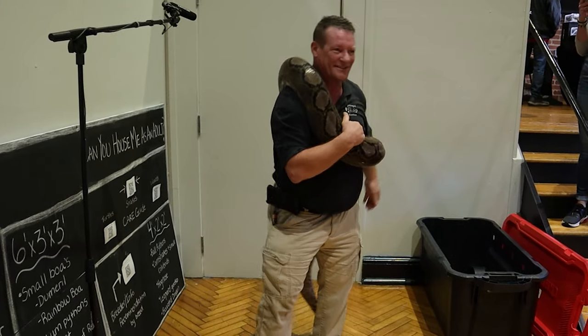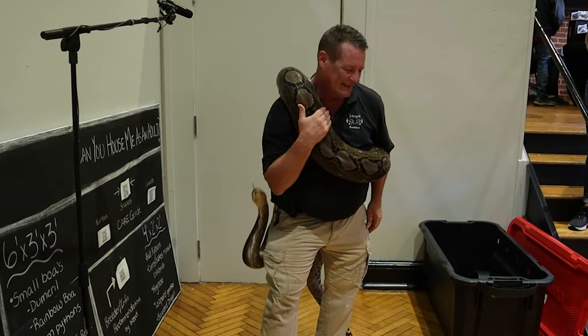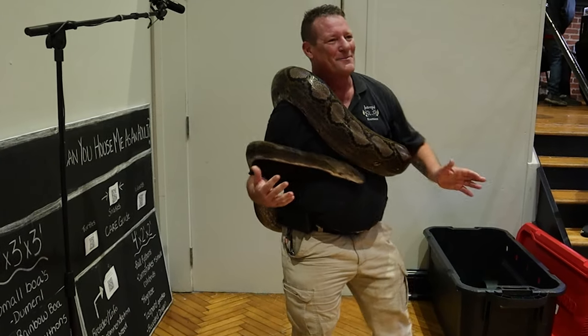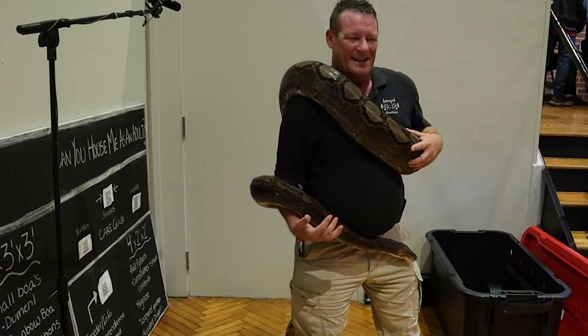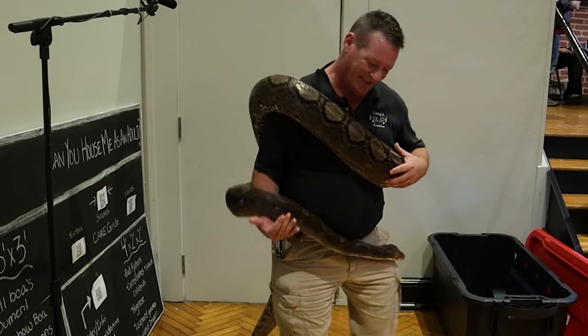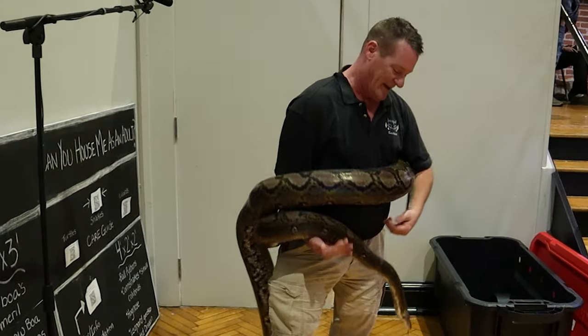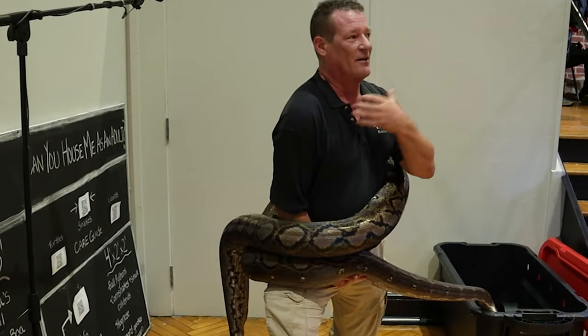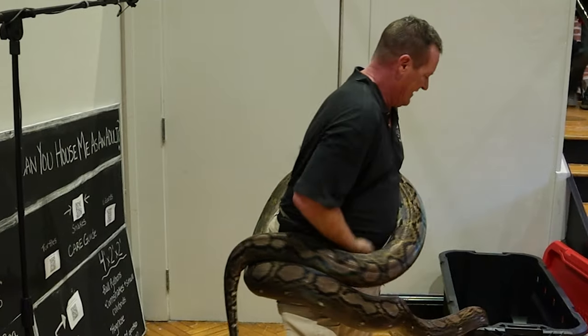A couple things you guys will notice about that is she's heavy. But I'm going to work with these guys, I'm feeding the enclosures and stuff like that. It can really be a workout. And the first thing to notice when I'm handling her is I don't let her get all the way around my neck.